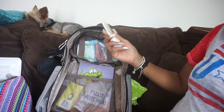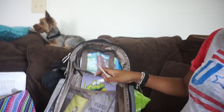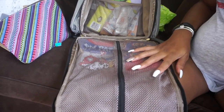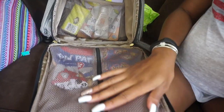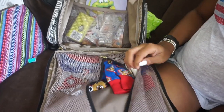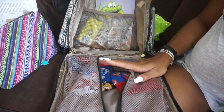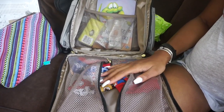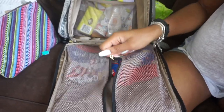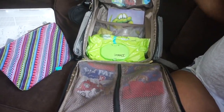And then I have some lotion, which is actually supposed to be in the mommy pocket. That's what I keep there. But down here, if you guys can see, this part in the front is like a little mesh part where you could put clothes, and I used to just put his pajamas in here and an extra pair of pants I will usually have in this little pocket here just in case. And that's the Jujubee BRB.